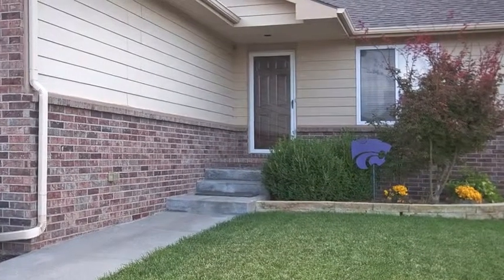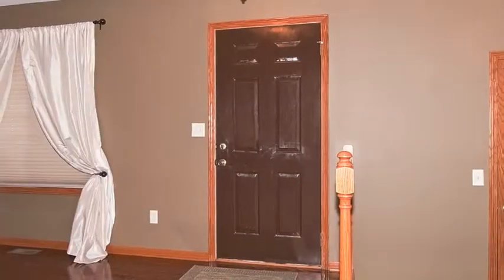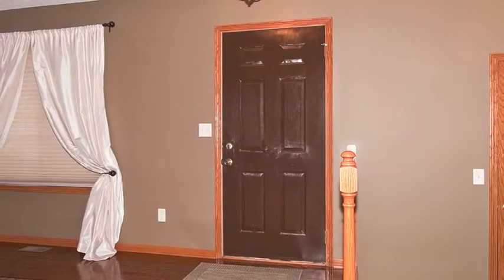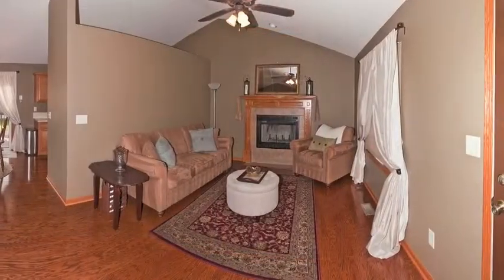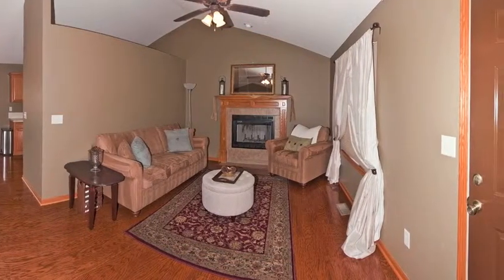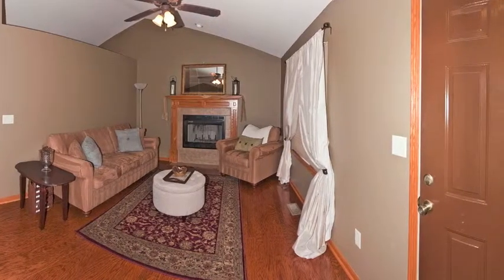The covered front entry is nicely landscaped. Gleaming hardwood floors welcome you as you step through the entry foyer. The living room features vaulted ceilings and a wood-burning fireplace.